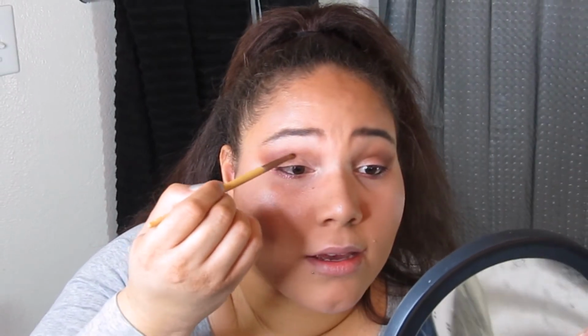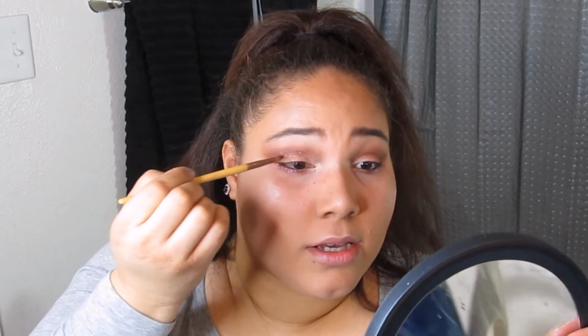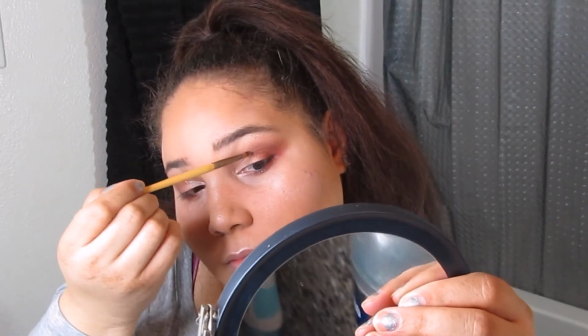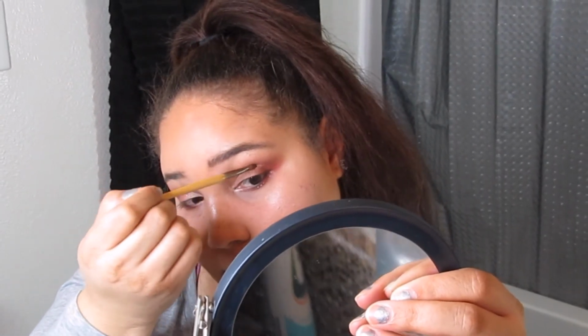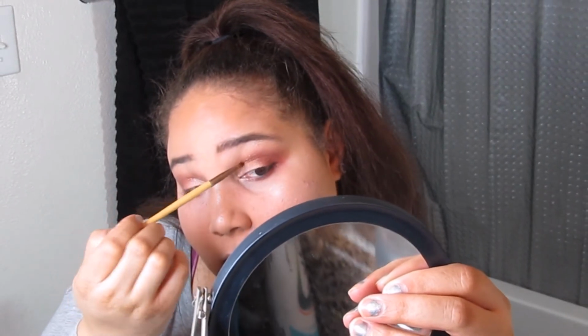I don't know, I love glitter, so I'm just gonna take some of this and put it on my crease. Like this. See? There you go. It's just a touch of glitter, not too much, but something to give it that little oomph, like, okay, you tried, you got some glitter going on.